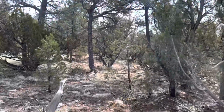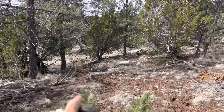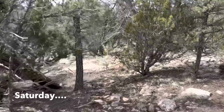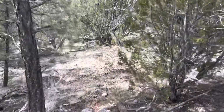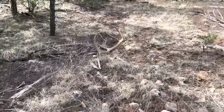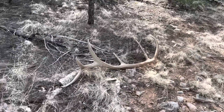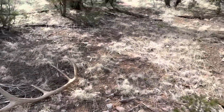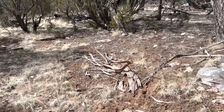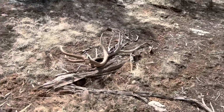Well, just following this trail. And looks like I got my first brown of the day. Looks like a nice one. Oh, side by side set. Hell yes. Hell yes. Nice bull. Got a left side and a right side. That's what we're in here for. Hell of a bull.